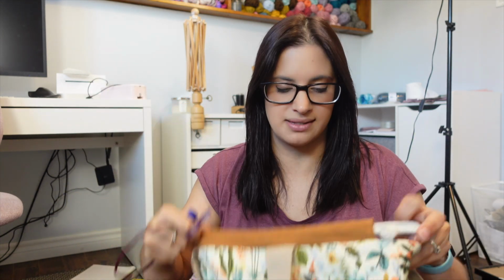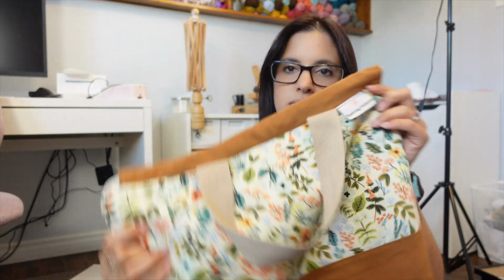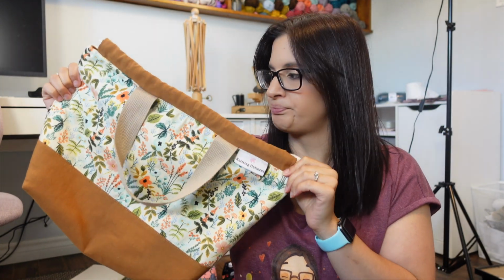And right now I just didn't take the chance to do all of this. This bag is from Knitting Unicorns, which I absolutely adore. And I love it. You can actually hear my tape measure. So again, I need to do that.